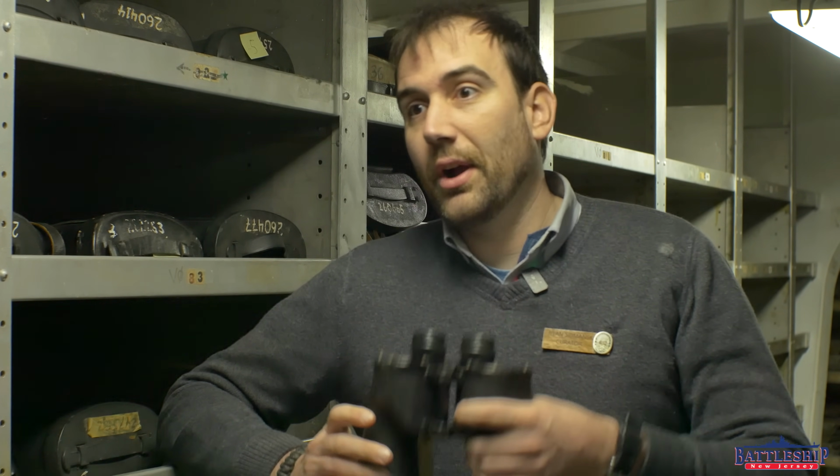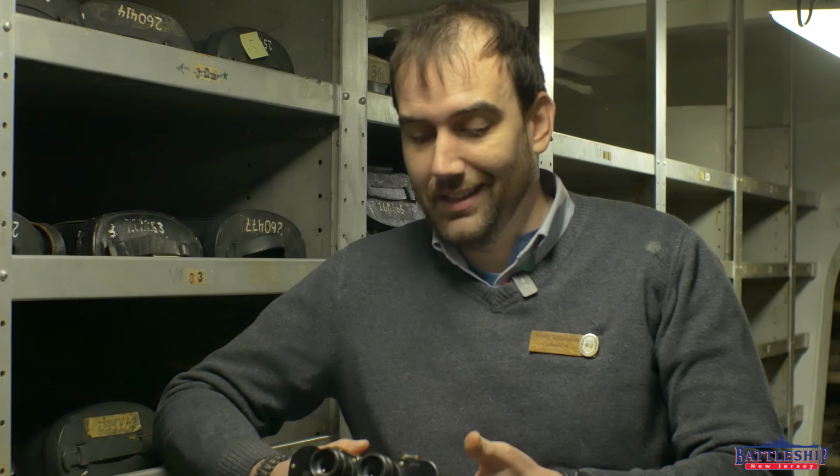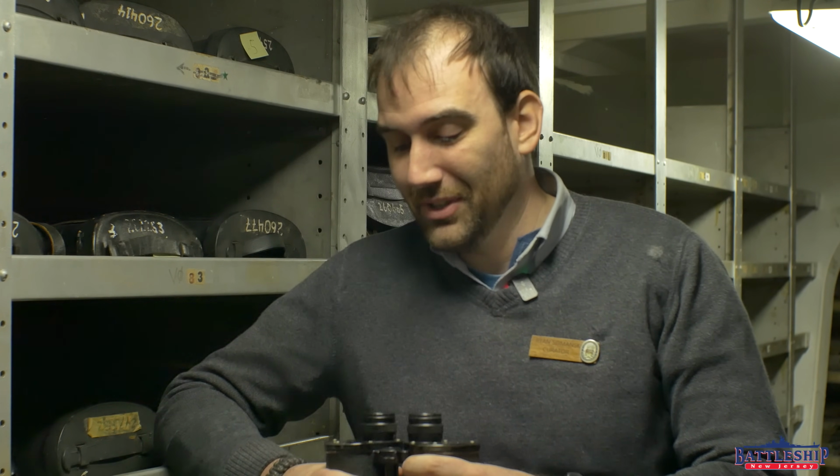What I do know is we do not have the original flag bridge binoculars, or I should say, we definitely did not have them prior to these showing up earlier this week. And it is unlikely that a more reasonable one is ever going to show up in the mail like this did, with Admiral in 1943 stamped on it. So this is definitely the best chance known to exist to be the original flag bridge binoculars for Battleship New Jersey.